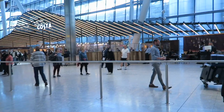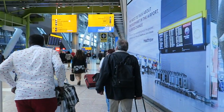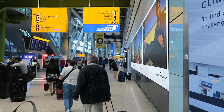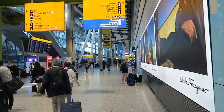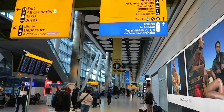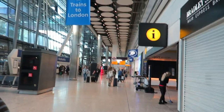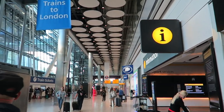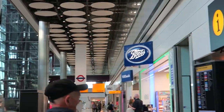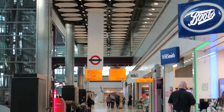Okay, so this is the arrival area. So transit go up, trains go up. Okay, you just follow the sign there. So if you take trains, you go through here. See, the tube sign. This is the tube sign, so just follow this.